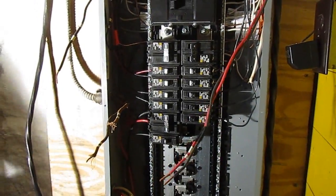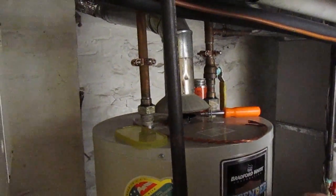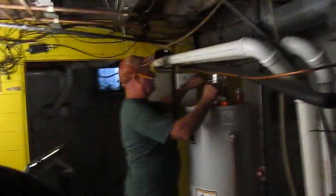It's looking good. You're finishing up the jump across the hot water heater. Okay. I don't think it's necessary, but well, it's necessary for code. And that's it too.